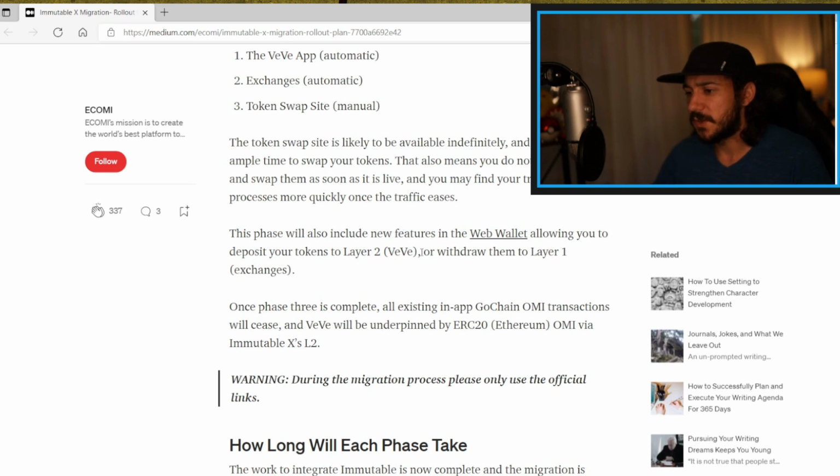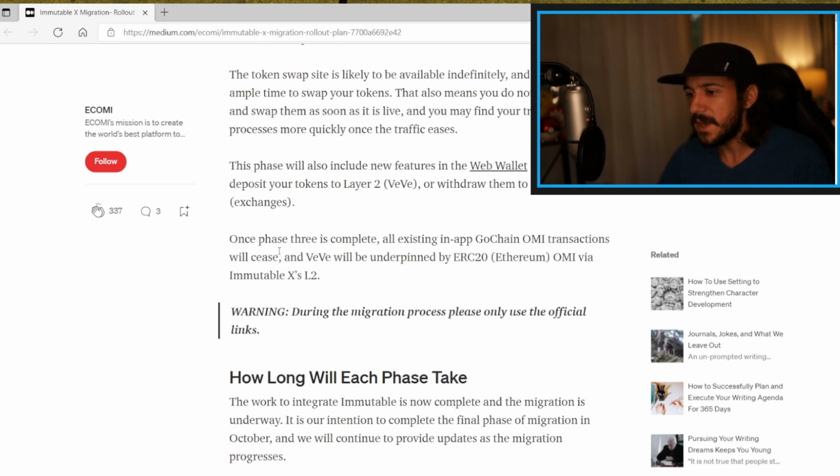This phase will also include new features in the web wallet, allowing you to deposit your tokens to layer 2 or withdraw them to layer 1 exchanges. Once phase 3 is complete, all existing in-app GoChain OMI transactions will cease, and VEVE will be underpinned by ERC20 Ethereum OMI via Immutable X layer 2.